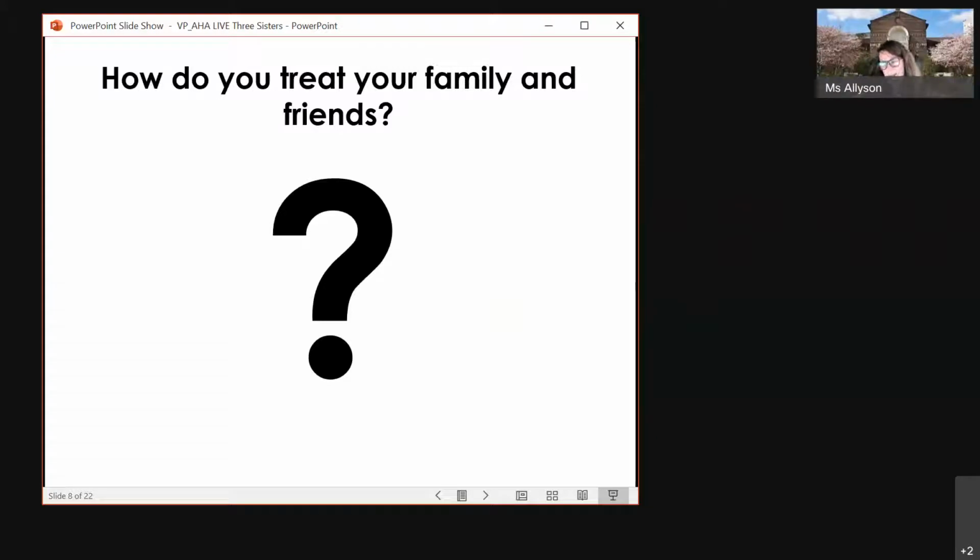I always give my family a hug and a kiss before I leave and when I return. I am always kind, really, really nice. Oh, I am nice. We have Mila saying I am nice. Hi, Mila. I also treat them with a lot of respect. So kindness, being nice, respect. Those are what came in right now. I'll let you know if anything else is popping up.